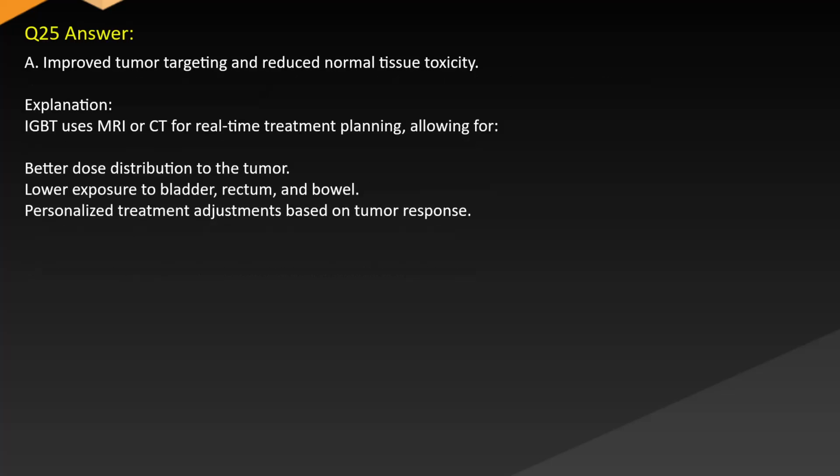Answer A. Improved tumor targeting and reduced normal tissue toxicity. Explanation: IGBT uses MRI for real-time treatment planning, allowing for better dose distribution to the tumor, lower exposure to bladder, rectum, and bowel, and personalized treatment adjustments based on tumor response.